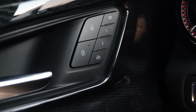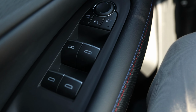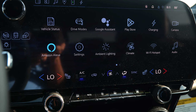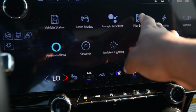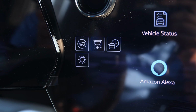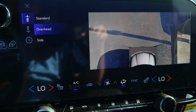Looking on the door panel, you have your standard unlock and lock with your memory seat settings. Looking down on the door panel, you have your one-touch window control with mirror control. Right here we're looking at a 17.7-inch touchscreen display with Google Assistant and Amazon Alexa running the latest My Chevy. The buttons right here are your one pedal with your traction control. You have your 4-way backup camera.